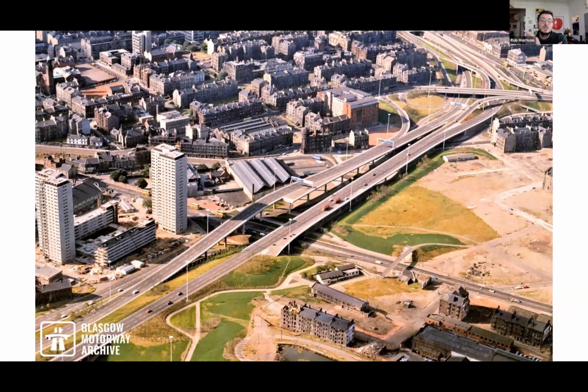So yeah, this is after construction. You can see Civic House in the lower part of that photo, and to the right of that image is the land we were looking onto for a very long time, which is completely cleared of all the housing that once existed. And on the left-hand side is the city centre.